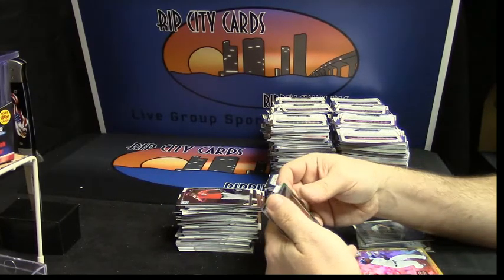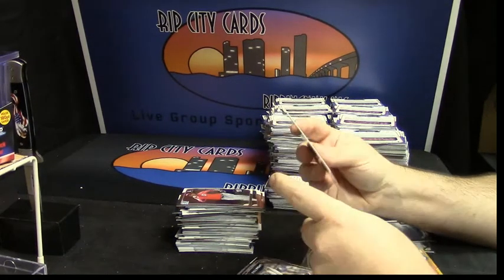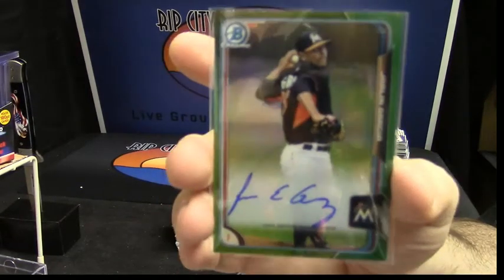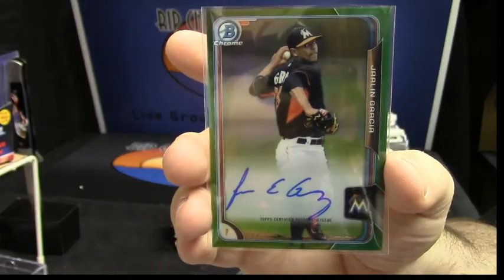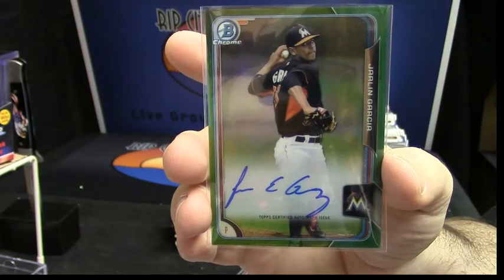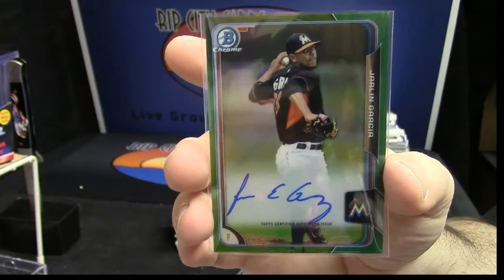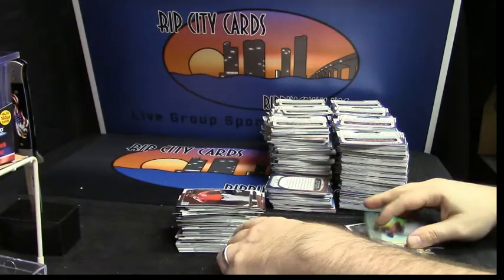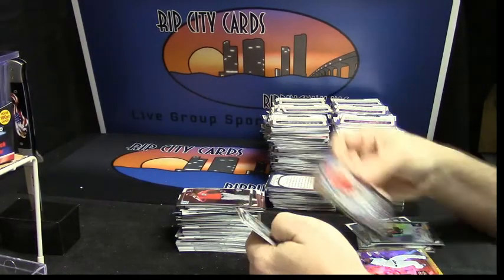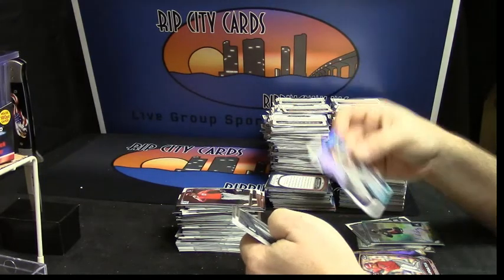We do have a green auto, though. Yarlin Garcia, 35 out of 99 for the Miami Marlins. There you go. At least first auto, K. Dacey, is a colorful one. Updates, Yasmani Tomas, Diamondbacks. Colton Wong, Series Next, die cuts for the Cardinals.